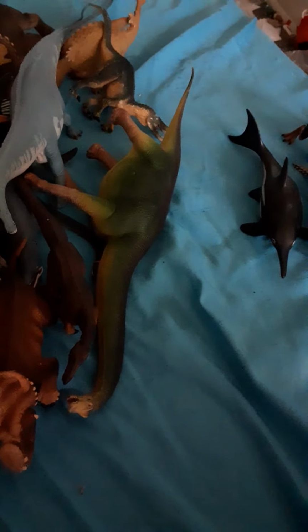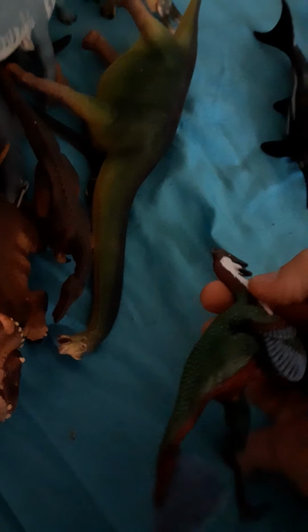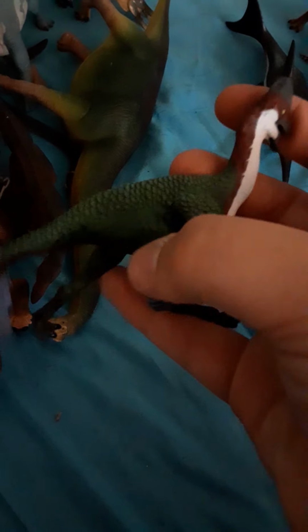Oh, hold on. This is a brand new one from today. This is Anzu wyliei. It's an oviraptorosaur. I don't know much about this. I know it's an oviraptorosaur. This is going to be probably a two-part video. The colors: there's greens, reds, grays, black on the nails, blue. I can't even tell. Oh well.